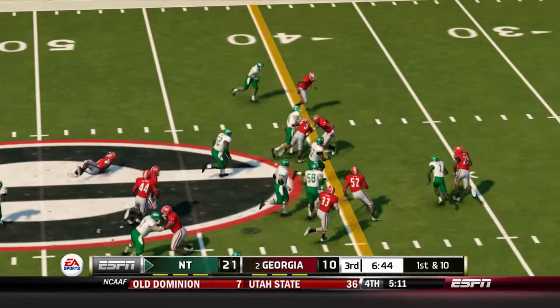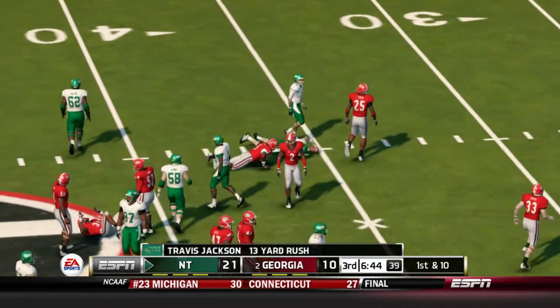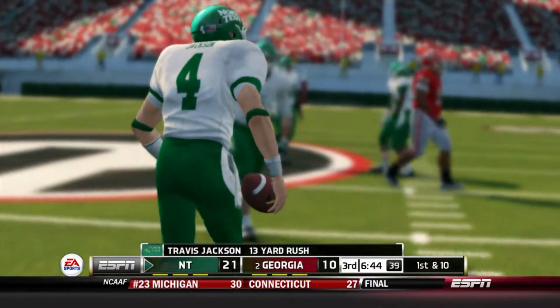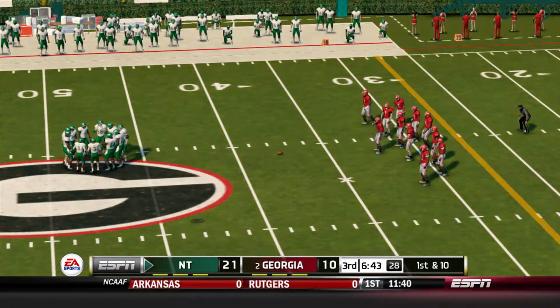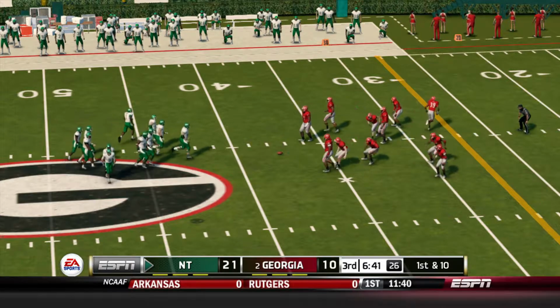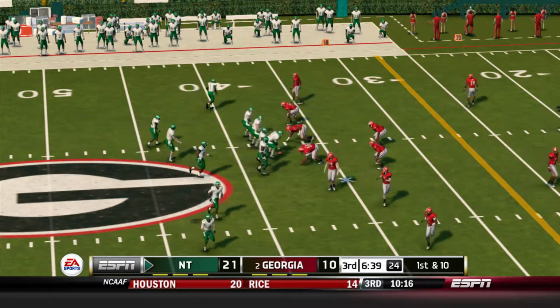Here's an opening. He makes his way to about the 38. That's good for a gain of 12 yards. First down. First down, 10 to go. Ball on the 38-yard line.